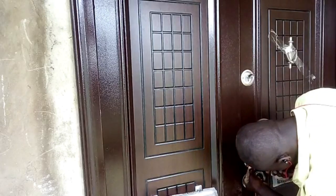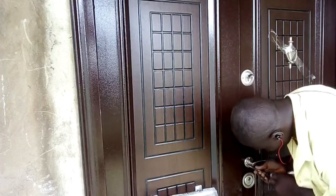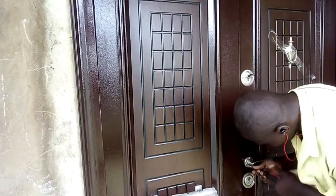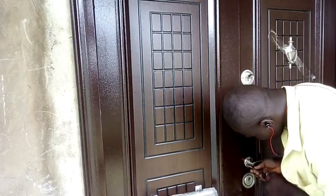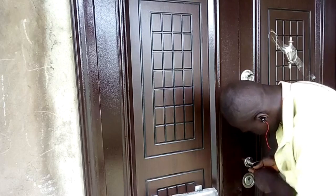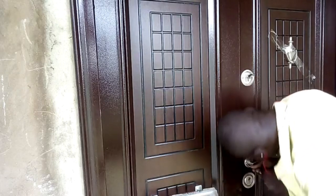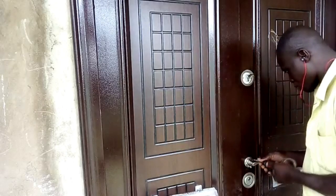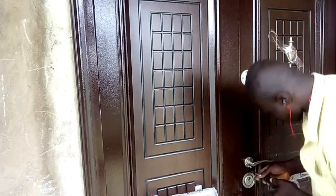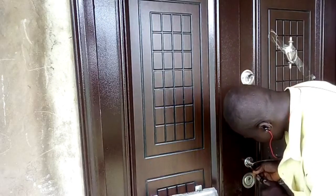Now we have to be wise. The rate at which the dollar and pound sterling is beating the naira is so bad, and the other West African money. Even I told you about CFA. This is not a Turkey door. I don't know where you got the Turkey door. This is a German door, a European door.